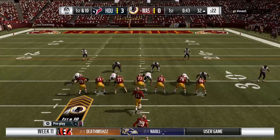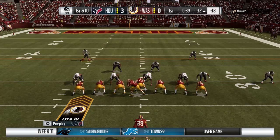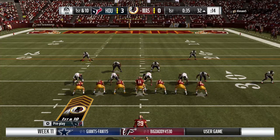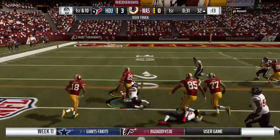So a 1st and 10 now in Houston territory at the 32-yard line. Let's go, 15. They'll hand it down to Geis.